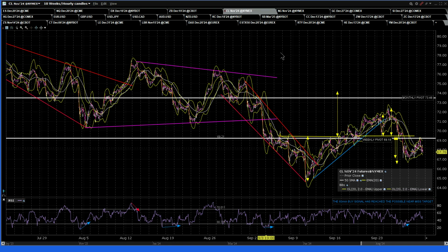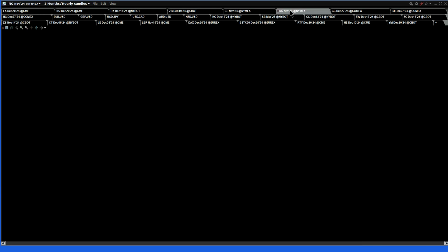CL, we had a 60-minute buy signal. That's reached the possible near miss target, failing at the weekly pivot so far. Overall, lean is down into a target in the 63.57 area, which is a test of the 2024 low.